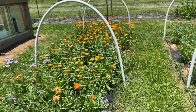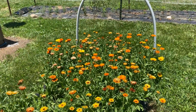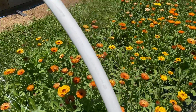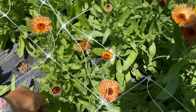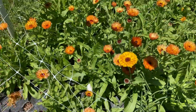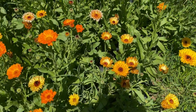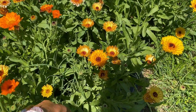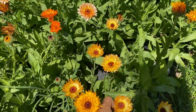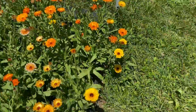This calendula is amazing looking and just so productive. It looks so much better than what I planted last year. I'm not really sure why. I do need to come in and deadhead all of these guys off of here. I was keeping up with it and drying all of the blooms that were done or on their way out. But yeah, now I'm behind, as you can see. That's a lot of dead ones, but I will fix that.